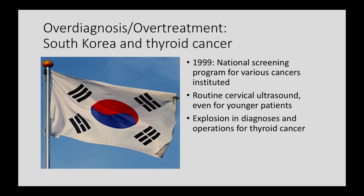And we don't have to look very far, we just have to cross the Pacific to get to a very, very interesting warning tale about the dangers of overdiagnosis and overtreatment, and that is in South Korea. In 1999, the South Korean medical system, a national healthcare system, decided to create a national screening program targeting various types of cancers, including thyroid cancer. And one of the tests that they recommended was routine cervical ultrasound, even for younger patients.